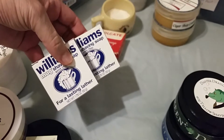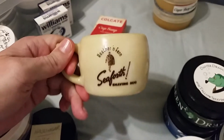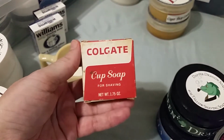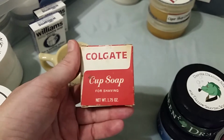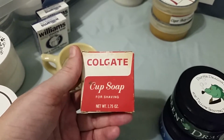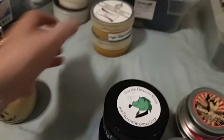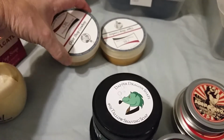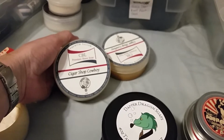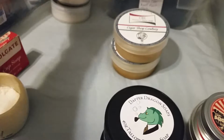Got a few vintage items. These are actually vintage Williams mug pucks. And we have one of those in this cool Seaforth mug. I like that a lot. And then we've got a vintage puck of Colgate. And it did not really keep up. It didn't perform as well as the vintage Williams. All right, we've got a couple from CBL. They might even be the same one. Yeah, Cigar Shop Cowboy. The owner was really cool in addressing a problem I had, and so he sent me another tub of soap. How about that, huh?